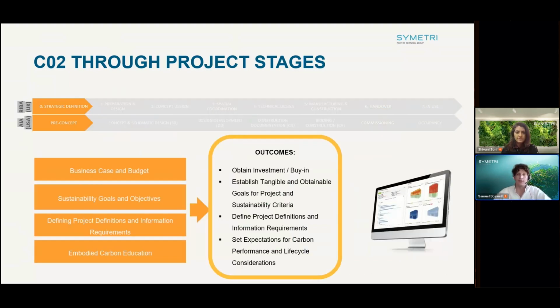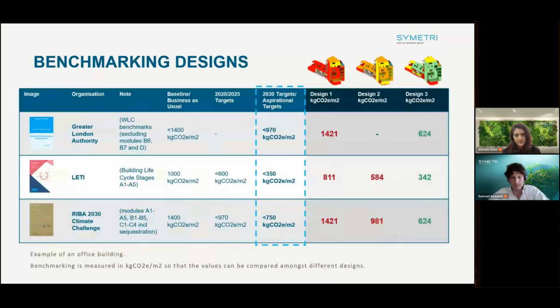At this initial stage, we lay the groundwork for the entire project. So our primary focus is to secure investment and buy-in, and also by setting clear, tangible goals for both the project and its sustainability criteria. This involves establishing a strong business case and budget that highlight the financial and environmental benefits, setting ambitious yet achievable sustainability goals, defining the project's scope and the necessary information requirements, outlining our expectations for carbon performance and lifecycle considerations. And so by doing this early, we ensure that everyone is aligned from the start, but also we can achieve the maximum decarbonisation. So we can use benchmarking in this stage to establish a baseline for our design's carbon impact, and compare it against similar projects or industry standards to ensure that we're on track with our sustainability objectives.